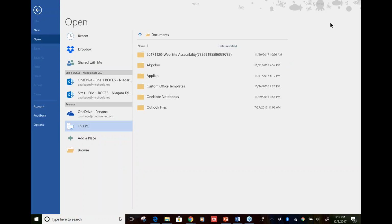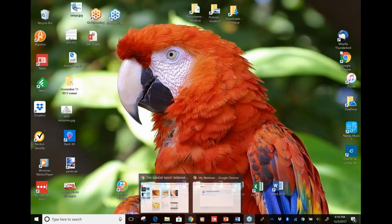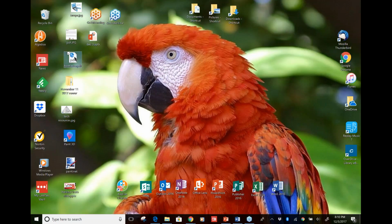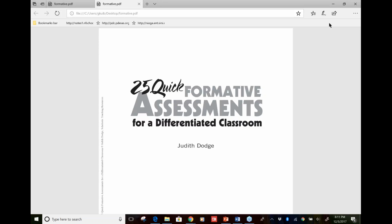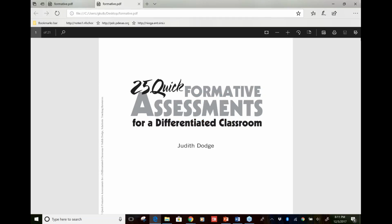handles PDFs beautifully. Okay. Let me do this first, just to show you something. Anyhow, here is a PDF on my desktop. This is a PDF. And by the way, if you have Windows 10, Windows 10 builds a PDF reader into Edge. So this is actually Edge, and it builds it in, but this is a PDF, and of course, as a PDF, you can't change it, you can't do anything with it.